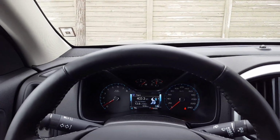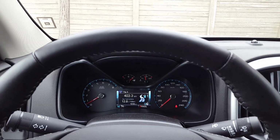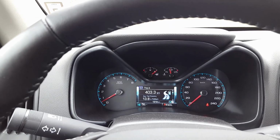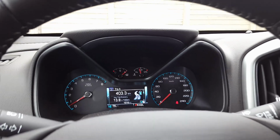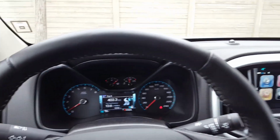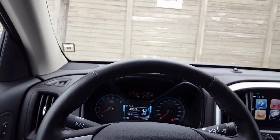As I mentioned, my driving has been 20% on the highway and 80% in the city. If you tend to do more highway driving, you can expect a lot better numbers. I would probably expect that if you do around 60% of your driving on the highway, you can expect numbers between 11 liters per 100 kilometers and 13 liters per 100 kilometers. So keep that in mind, and I hope you found this test helpful, and let me know if you have any questions.